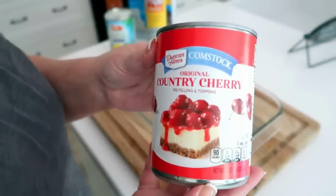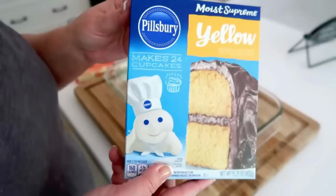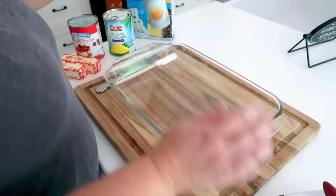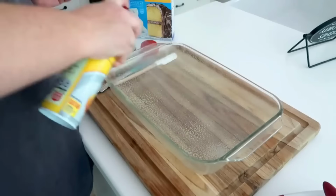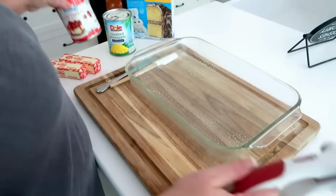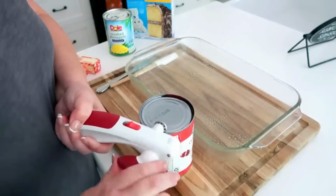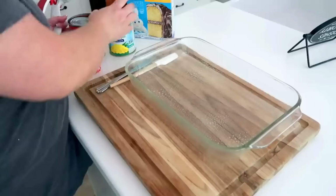All right, my friends, today's dump cake is going to be a cherry pineapple dump cake. So you're going to need a can of cherry pie filling, a can of crushed pineapple, a box of yellow cake mix, as well as a stick and a half of butter. And you're going to start with a 9x13 pan. Now, if you go any smaller than this, you want to make sure you bake it a little bit longer. But this keeps it nice and thin, and it allows it to bake appropriately and not take forever.